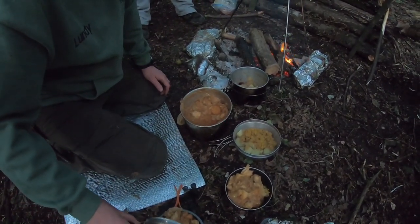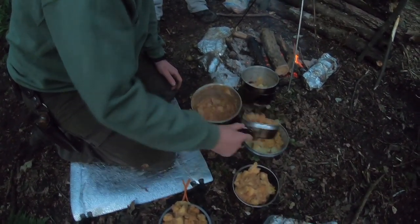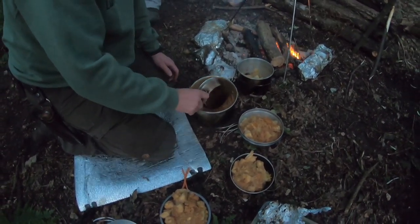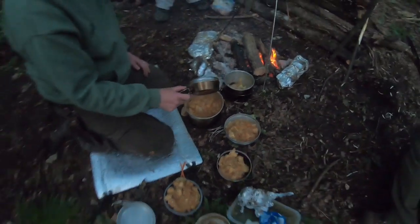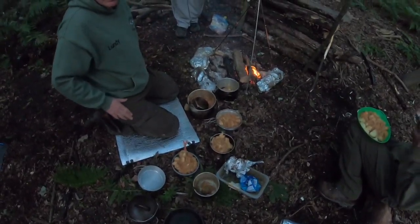Oh, look at that, man. Just fits. I'll get the goodness at the bottom. We need chicken. Everybody happy with what they've got so far? Aye, we are. Now there's plenty there to help ourselves. Yeah? Right.